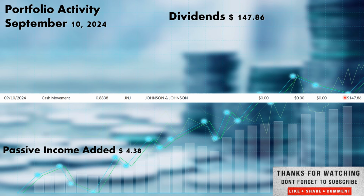I do have the DRIP set, so we reinvested these funds as soon as they get paid out. When we don't reinvest it, the brokerage account automatically reinvests it. That's what the DRIP stands for, Dividend Reinvestment Plan. You click that DRIP button in your brokerage, and they automatically reinvest the dividends for you.